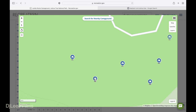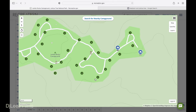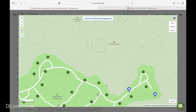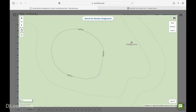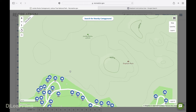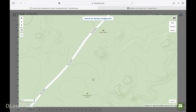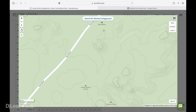So if you're curious where all that was, here's spot 56. And if you look a little bit north of where all the campsites are, there's some hiking trails. And one of these trails leads towards Elephant Rock. That's about the area that we were at when we took those videos. And if you wanted to take another trail, you can go all the way over to Skull Rock, which again is another very popular site that people would drive to, but you can actually just walk over there.